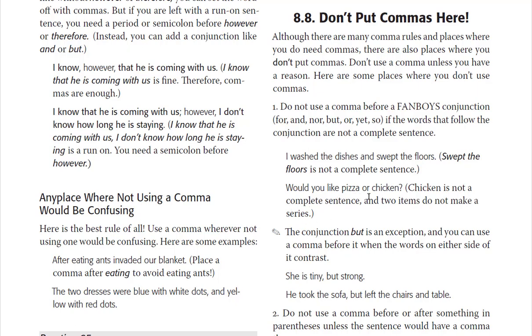Would you like pizza or chicken? Chicken is not a complete sentence, and the two items do not make a series, so therefore you do not need a comma. The conjunction but is an exception, and you can use a comma before it when the words on either side of it contrast.